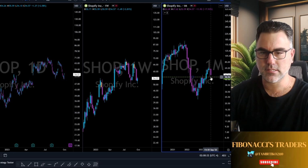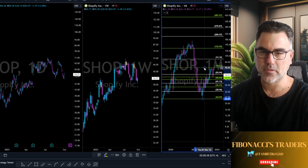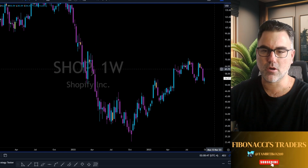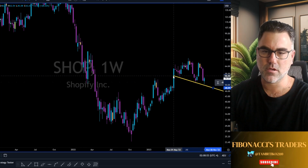50.6 is the support. Below it, where might Shopify be heading next? And the monthly, no need to guess: 46.70 and then 36.22. And the weekly, try to bounce, but lower highs, lower lows. We can take Fibonacci and trend lines, and here we are.